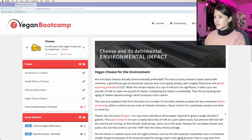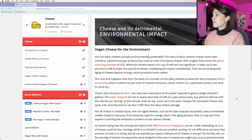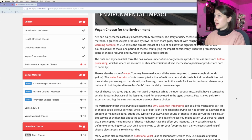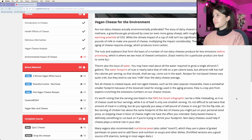All right, let's move on to the next lesson. This one seems like it's going to be a lot shorter than dairy, which makes perfect sense because dairy was extraordinarily long. This section is cheese and its detrimental environmental impact. I'm very curious for this section to find out if cheese is actually worse than just dairy by itself. So is there something about cheese in particular that dairy by itself does not have in terms of negative impact for the environment? So let's find out.